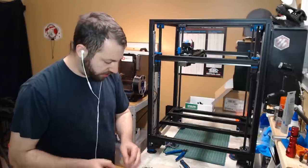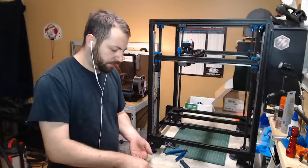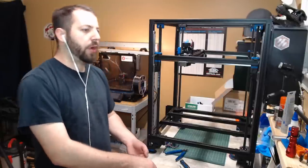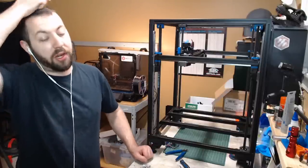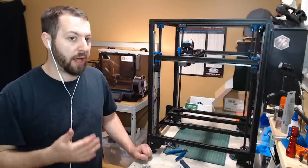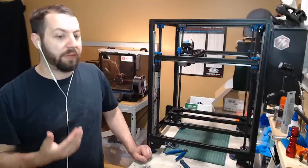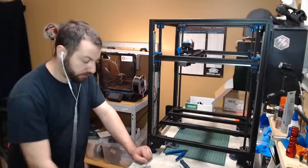Do I have tips for squaring the frame without corner cubes? Yes. If you have a granite countertop, use that to build your frame on. If you have an oven with a glass top, use that to build your frame on. Those are usually the flattest things in your house. If you have neither, build it on the flattest thing you can find.